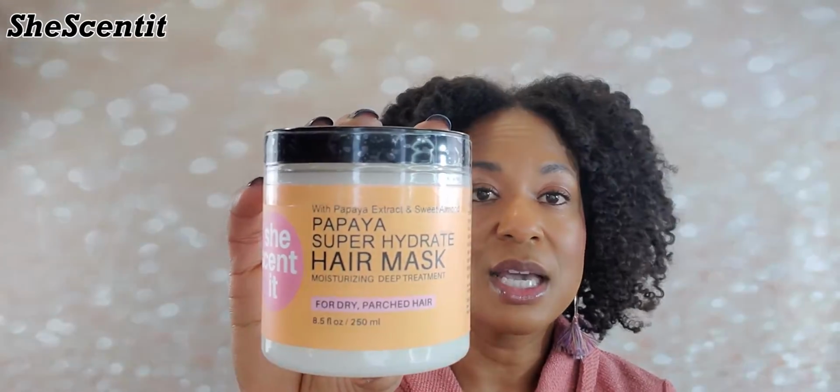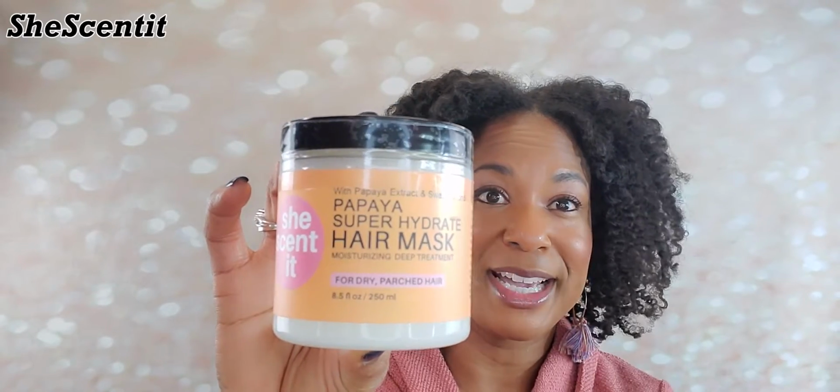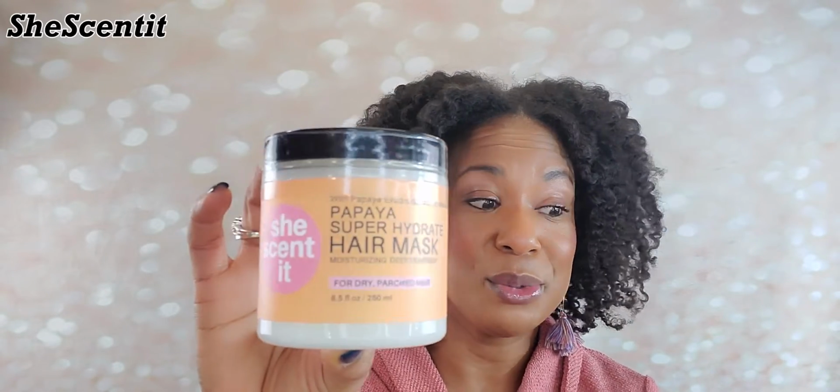Now, she says it has quite a few of them that are really, really good. And in fact, I would try to keep those all together. They do have some that I love that I ran out of, but this 4 butter moisture correct overnight mask, fantastic. You absolutely can't go wrong with this. The papaya super hydrate hair mask, nice and slippy for dry parched hair, absolutely incredible as well. This is a backup of several of these I've gone through over the last couple of years.